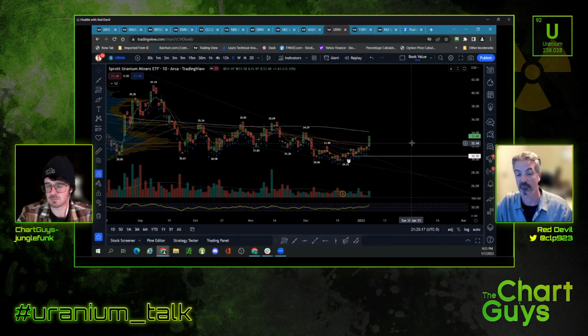I'm still in this half position. I hold cores. This is a trading position, and we'll see how it plays out. I do keep an eye on the ASX names and the smaller explorers and whatnot, because URNM has all those guys in there. So if they're moving too, I'm going to be less inclined to just be chopping away, and maybe I'll just be trailing my stop by maybe 5 or 8%. We'll see how it plays out.